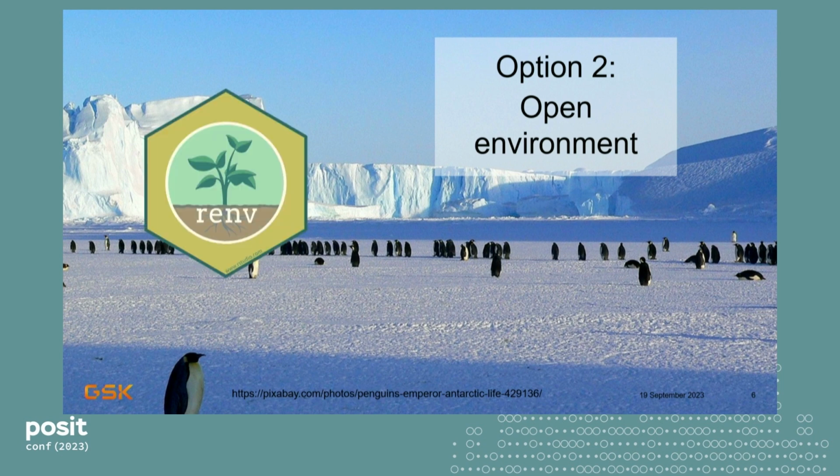So luckily for us, we have an incredible tool at our fingertips developed by Posit, which is the renv package. renv is a great way for people to begin to huddle up and get in the same area in terms of what types of software they're using, so that they can begin to have something that's more reproducible.